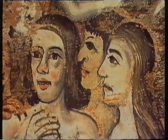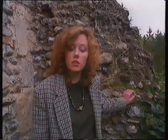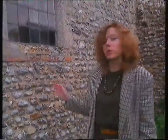But with the Reformation, beliefs changed, and the buildings changed with them. Here at Thurning, there's evidence for this in the archaeology of the building. These fragments were once part of the medieval chancel, and this wall was built between the nave and the chancel, in the chancel arch, which was blocked up and then a window was inserted. The chancel itself was demolished or allowed to fall into ruin because it was simply no longer required.